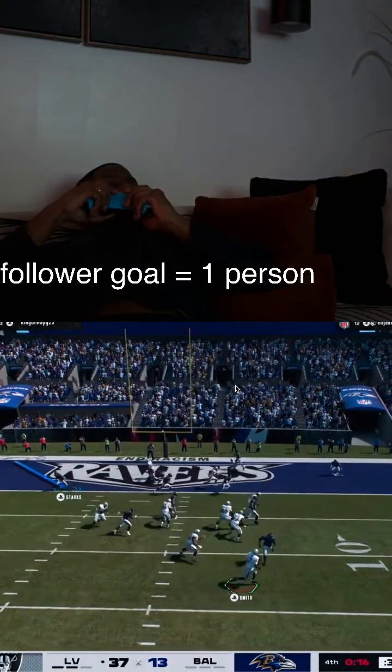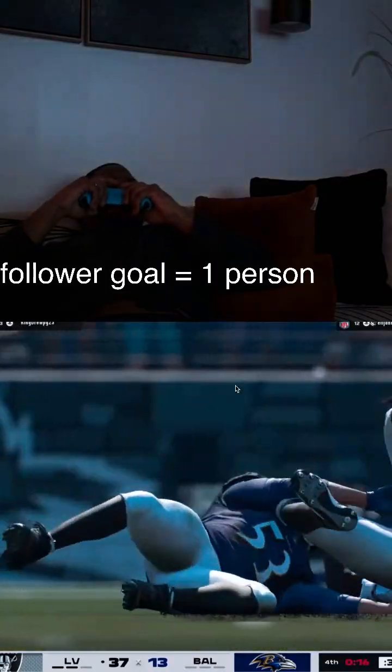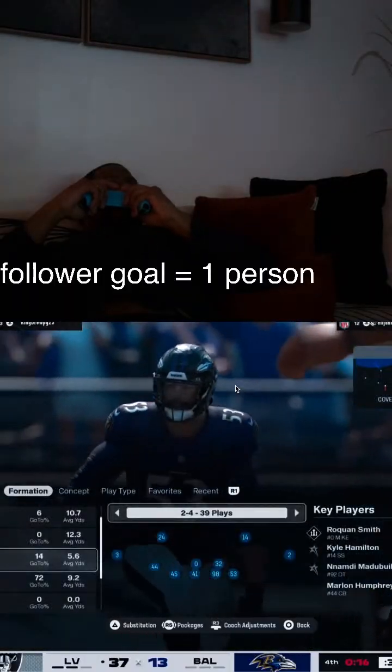On third and goal, Smith. That one is incomplete. The clock now down to 16 seconds remaining.